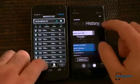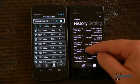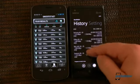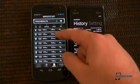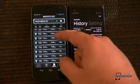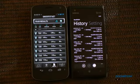Let's look at the history. And we see a lot of close to 5, we see it close to 9 over here. And the 3s, we have 5s and 8s. 7, there was a 9 one time. So on average, they're pretty close in the LTE speeds.